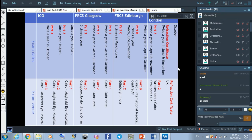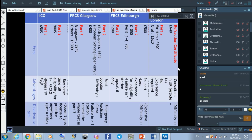The first part of London is set 3 times per year, in February, May, and October. The refraction certificate is set twice, in June and November, and finally the third part, or the oral and clinical exam, is set twice, in April and November.